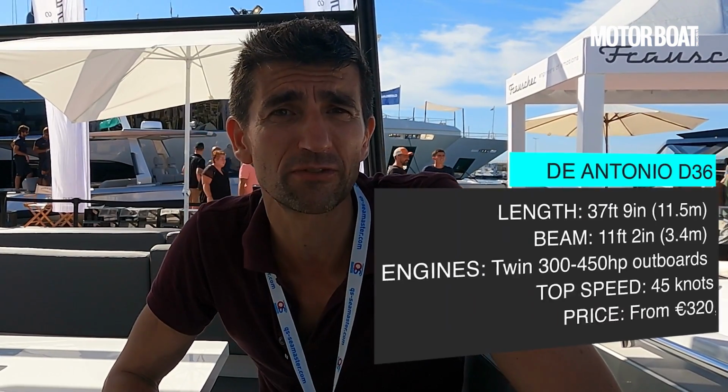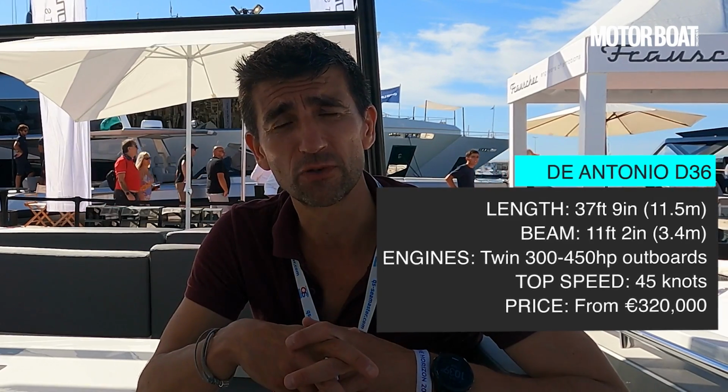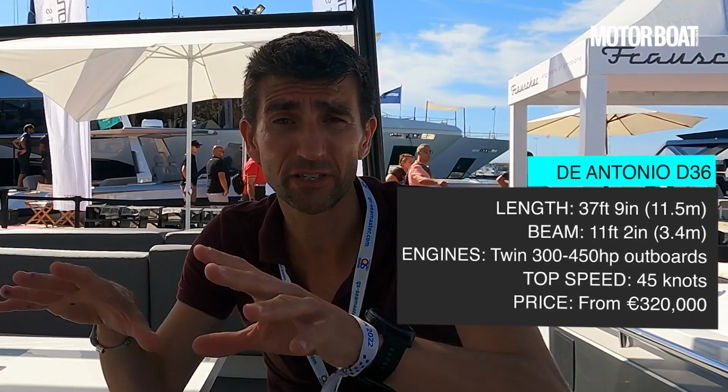Yes, keen drivers might want a little bit more control over the pitch if they enjoy perhaps surfing down the seas and getting amongst the rough stuff. But for everyone else, particularly for family boaters, this is going to be a very satisfying day boating solution. It can be yours for €320,000 plus VAT, or in this configuration for €350,000 plus VAT. But whichever configuration you choose, you can rest assured that this is undoubtedly one of the stars of this year's Cannes Yachting Festival.